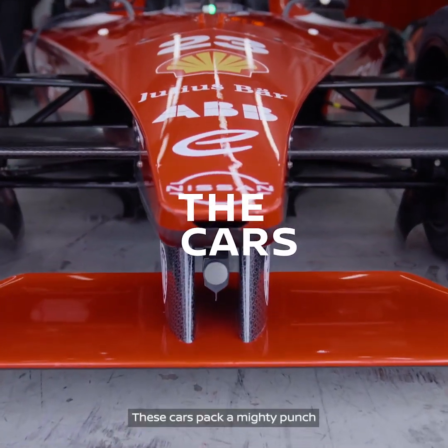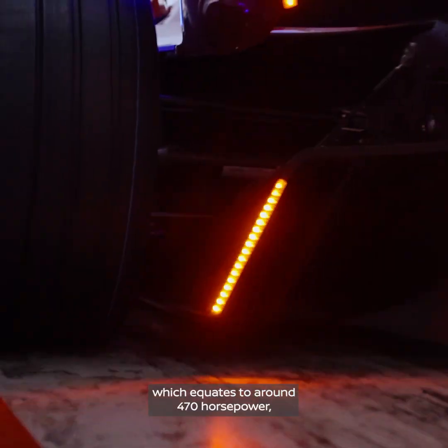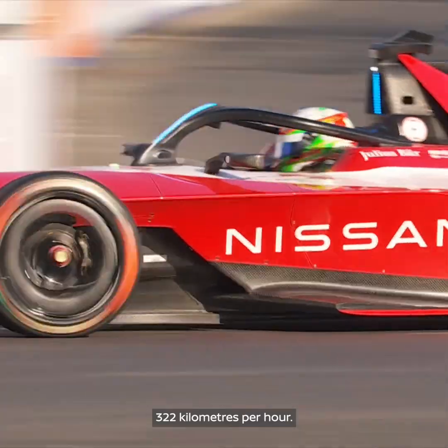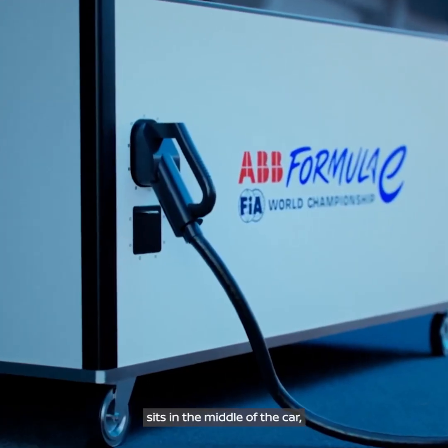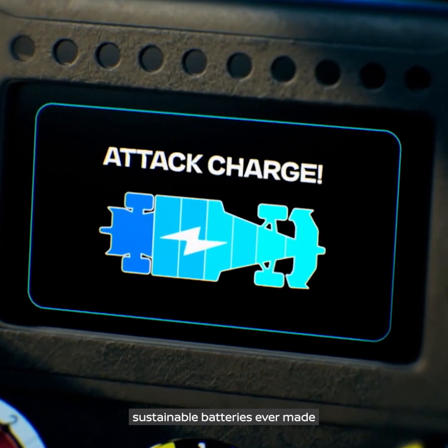These cars pack a mighty punch. Each has 350 kilowatts of power, which equates to around 470 horsepower, getting them up to speeds of 322 kilometers per hour. The 41 kilowatt hour battery sits in the middle of the car and is among the most advanced and sustainable batteries ever made.